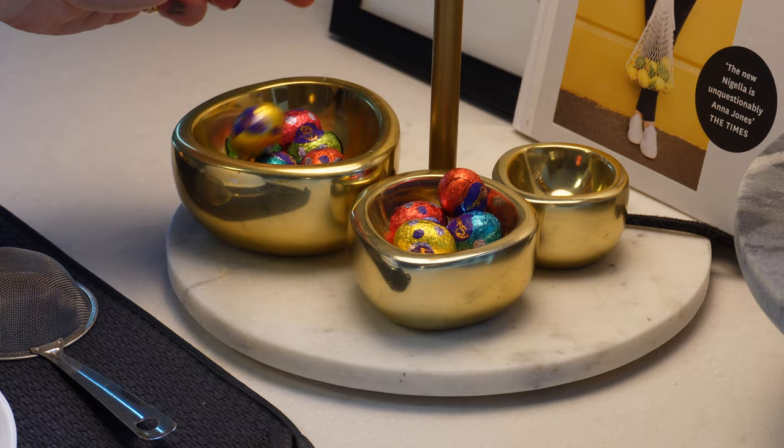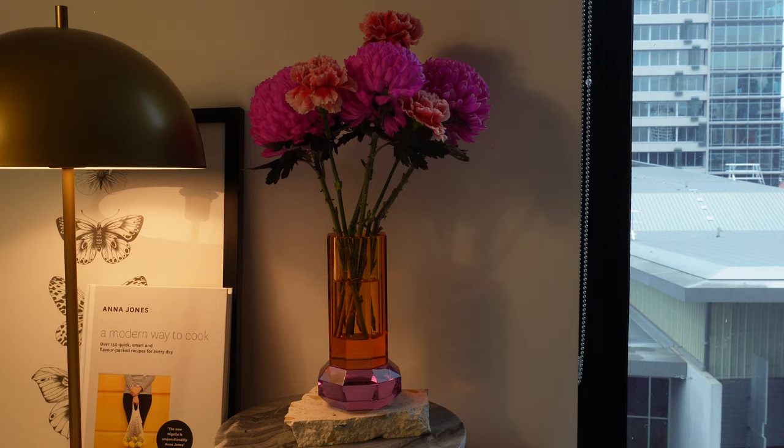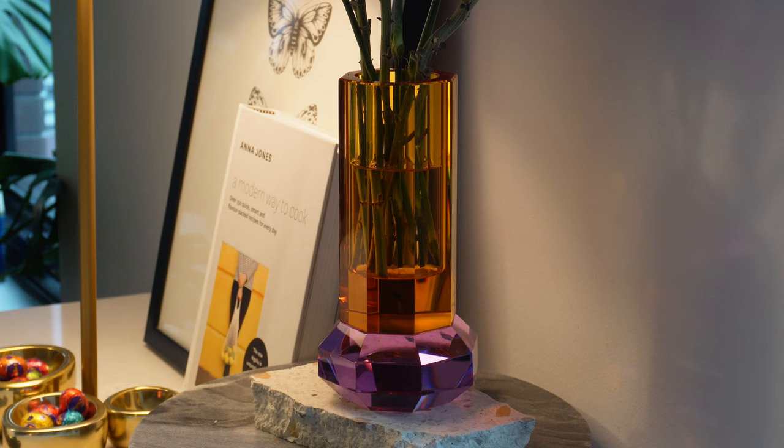So another piece that I'm just in love with in this area is this vase from Fenton and Fenton with the purple and orange colors. I have a few pieces from Fenton and Fenton with similar tones throughout my apartment, so I feel like it just all kind of ties together nicely.